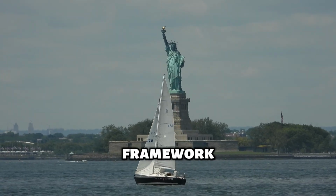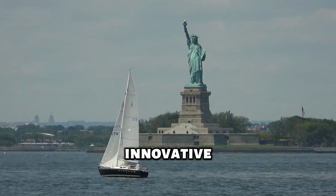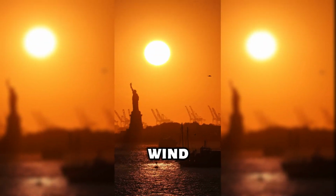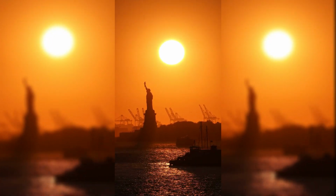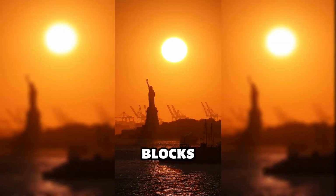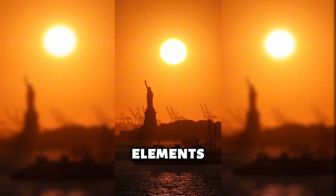Constructed with an iron framework covered by 300,000 copper sheets, the statue's innovative design allowed for slight movements in the wind, an early example of what we now call flexible engineering. The pedestal, built using granite blocks, further supports the statue, anchoring it firmly against the elements.